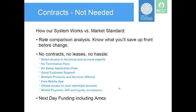We do e-commerce as well. So if you have a website and you sell products through your website, we can certainly set that up so the payments can be made directly through your website. All of our funding, including American Express, comes from us, and you're paid the following day. Whatever you process today on a credit card batches out tonight and is in your bank account tomorrow morning.